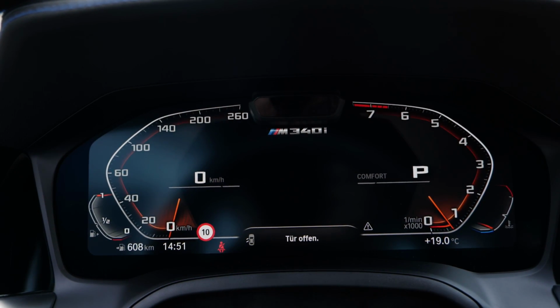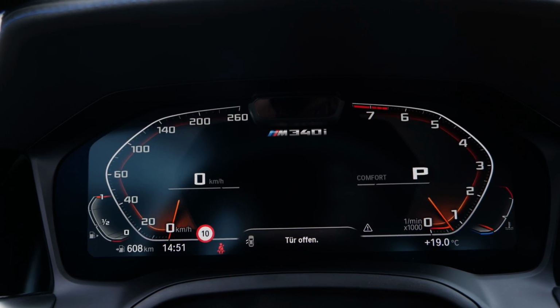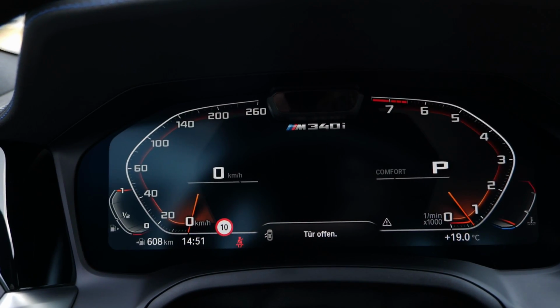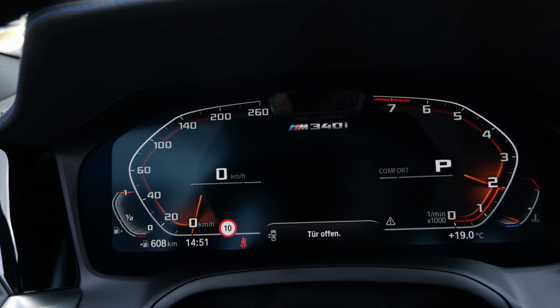And there's also a reason why the RPMs go counterclockwise. And if Jonas wants, he can also rev it up a little bit. Whoa, yeah, way to go, Jonas.